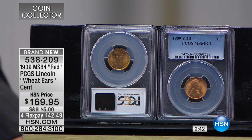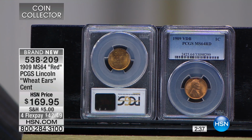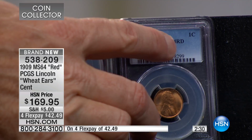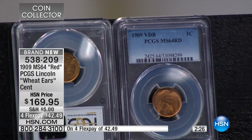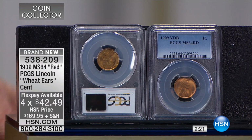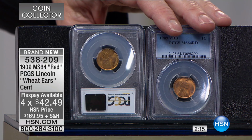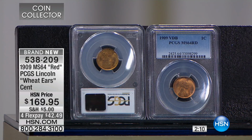Because as cents, pennies, get older, they tend to turn kind of brownish. And so the designation in certification is either red or brown, so RD or BRN. Red coins, because they're shinier, are just more desirable to collectors. These have been certified: original first year of issue, 1909 VDB, red Mint State 64.